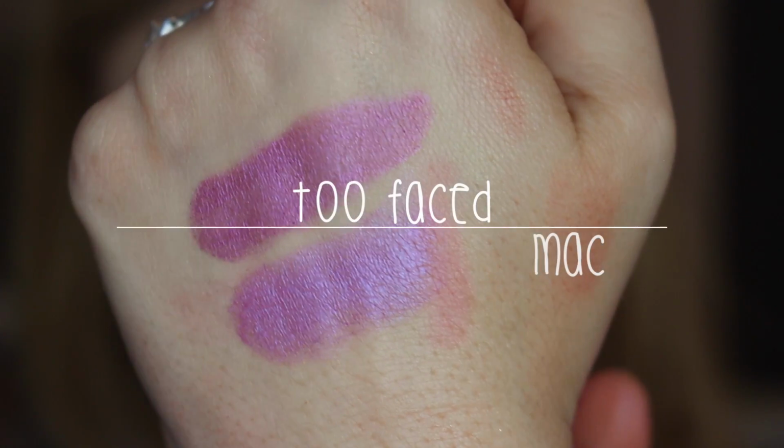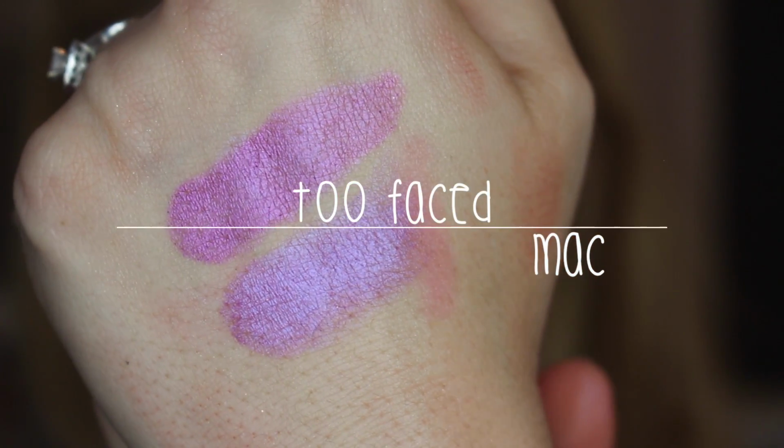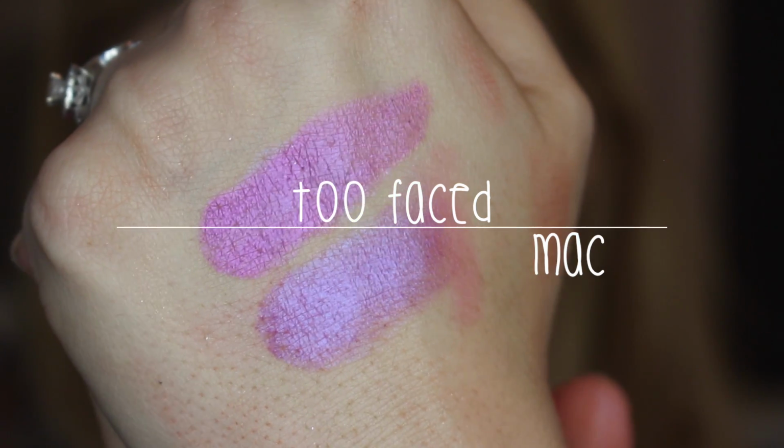Now, the reason this is so much cheaper, $30 cheaper, is because MAC single shadows are now $6. So if you just were looking for that one specific shadow in the Peanut Butter and Jelly palette, save yourself some money and just get the single Stars and Rockets by MAC. What do we want to talk about next?